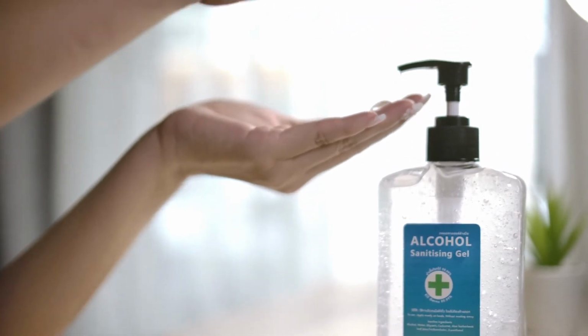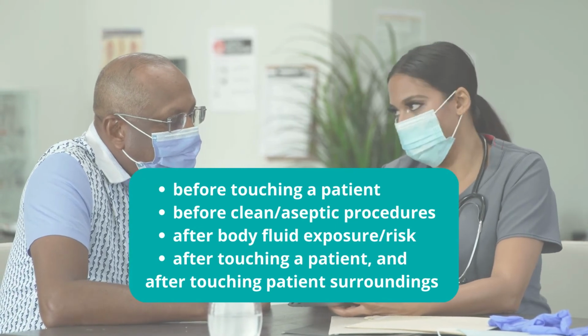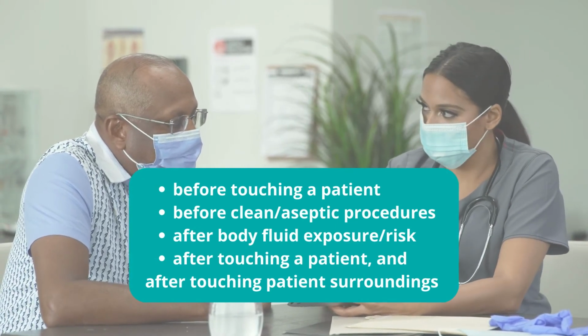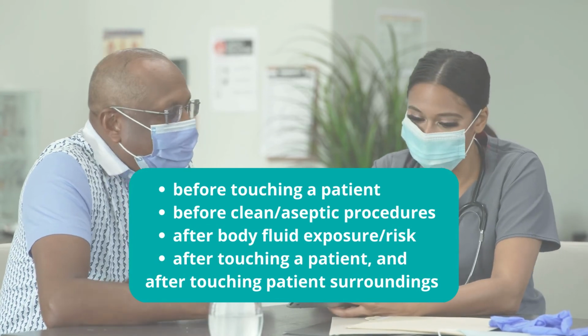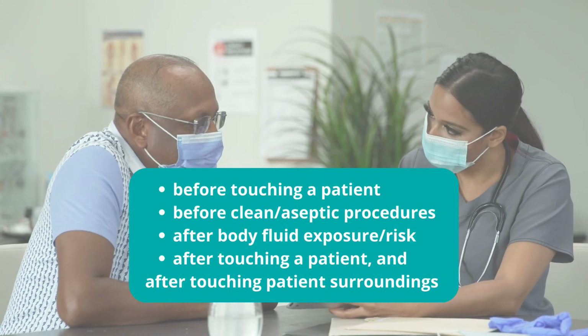According to the World Health Organization, your top 5 moments for hand hygiene include before touching a patient, before cleaning procedures, after the risk or exposure of body fluid, after touching a patient, and after touching patient surroundings.